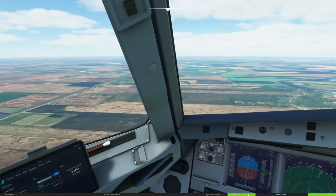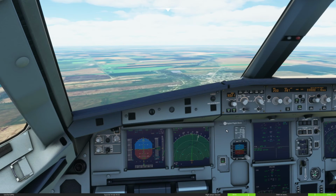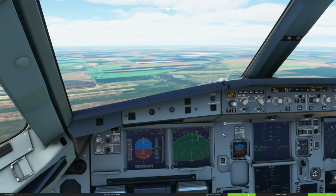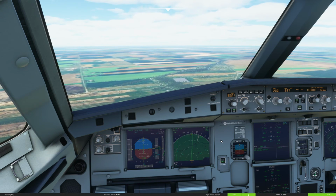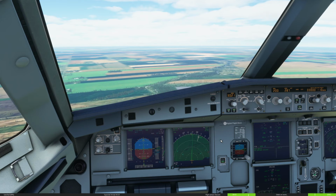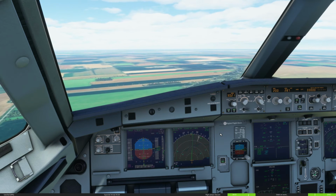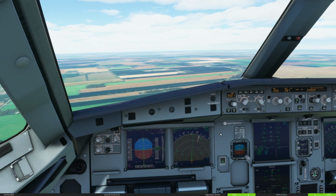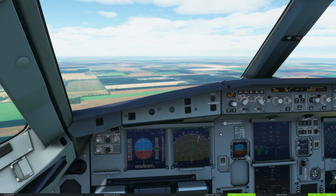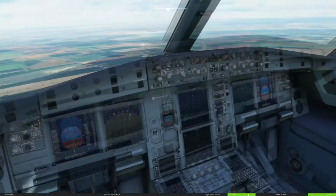2,500. Alright, it's looking good. It's a few hundred feet to go. Miles out, altitude's coming in, starting to level. So ILS is up. We're reading the localizer. So holding the cabin, pull the spoilers.